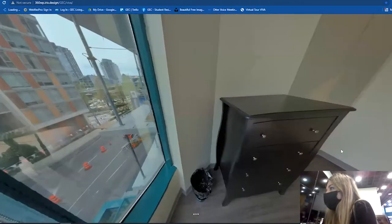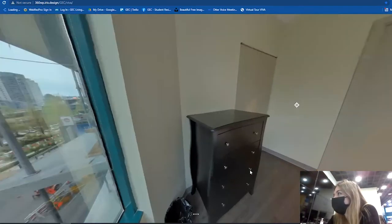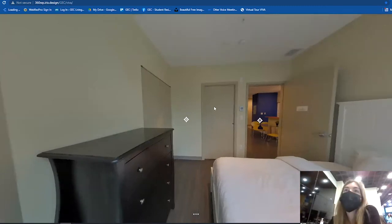Over on this side, you have some drawers. Sorry, why did it keep doing that? Yeah, over on this side, it has some drawers. And here, this one is the closet space. And this other door here is the private bathroom for the master bedroom.